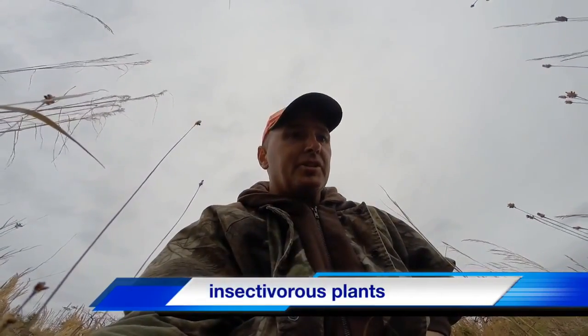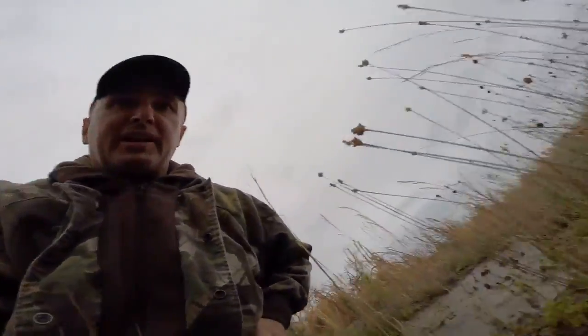plant is called the sundew. And there's some really great examples all around me here. But what's interesting about this plant is it doesn't consume the insects for food or as an energy source, just strictly the nutrients that they possess, like all the other carnivorous plants that are out here. This one is called the sundew. So let me show you what one looks like.